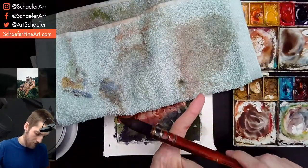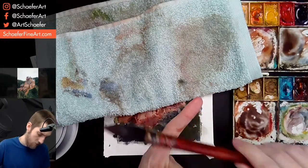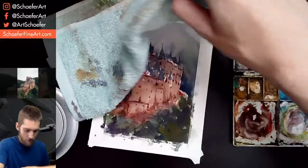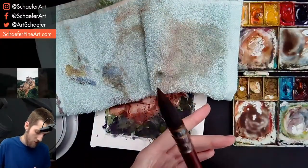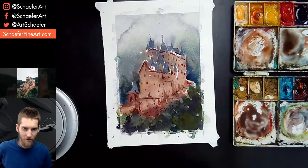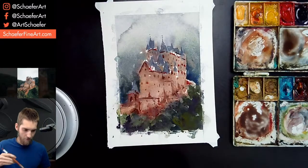Just a few of them. Not a lot. Maybe a lot. A lot, a bit. Yeah, there we go. A little bit of texture there. I like that, down there at the bottom of the castle. Yeah. All right.